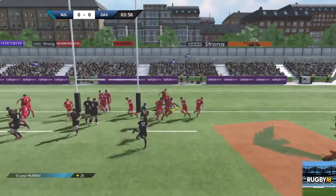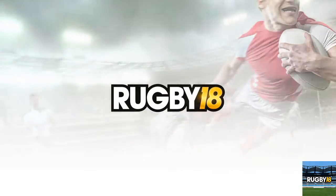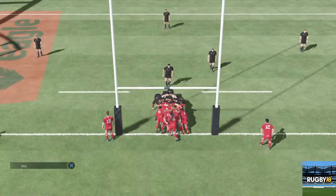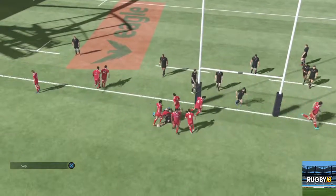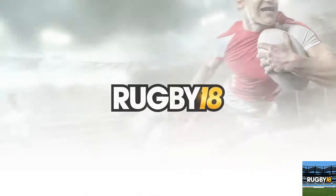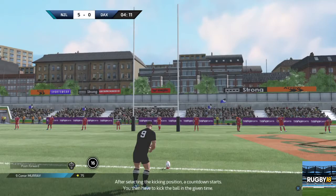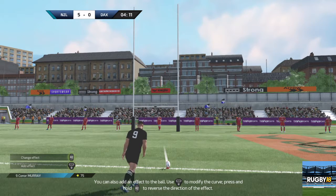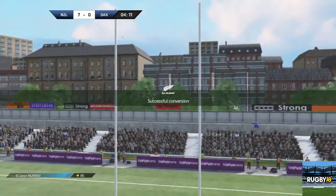Murray is called up the touchline. A great run by him. He's done it. The try by Murray. Now this kick for the extra 2 points. Murray, it's through. 2 more points for his team.